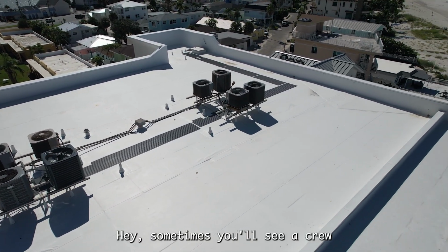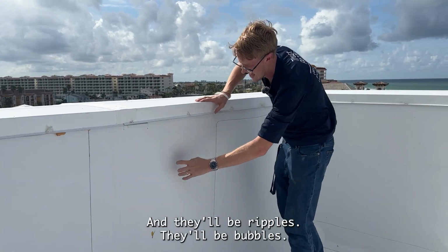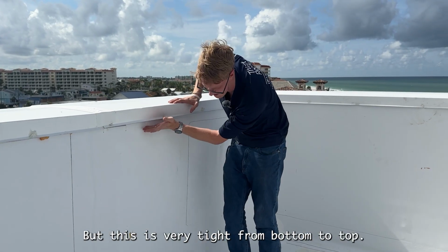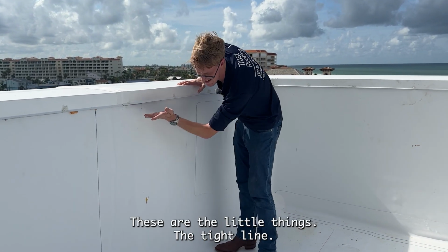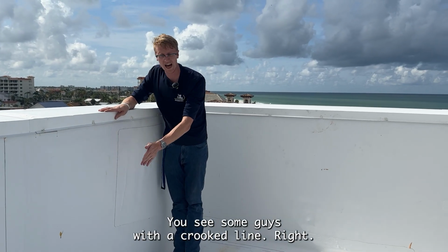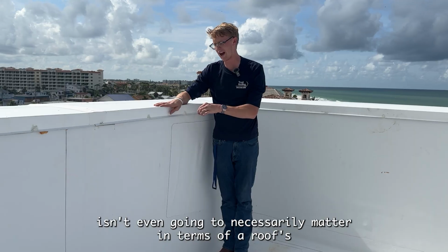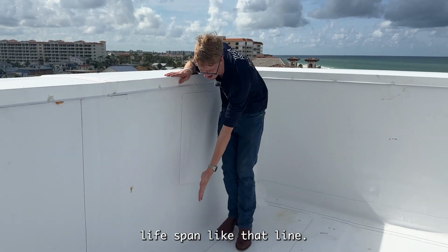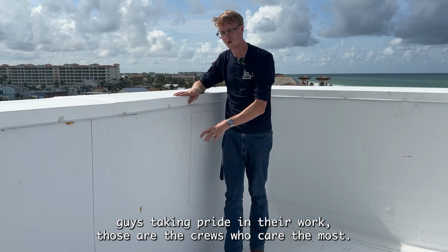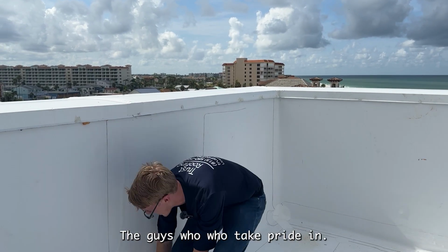Very, very tight. Sometimes you'll see a crew that isn't as experienced as Juan and their guys, and there'll be ripples, there'll be bubbles, but this is very tight from bottom to top. You see the nice crease right there? These are the little things. The tight line, you see some guys with a crooked line, right? Some of that aesthetic stuff isn't even necessarily gonna matter in terms of a roof's lifespan, like that line, but when you see guys taking pride in their work, those are the crews who care the most, and the end product is always gonna be the best.